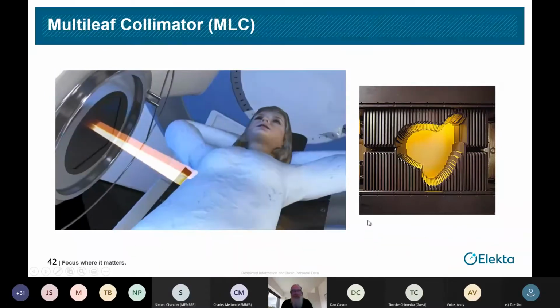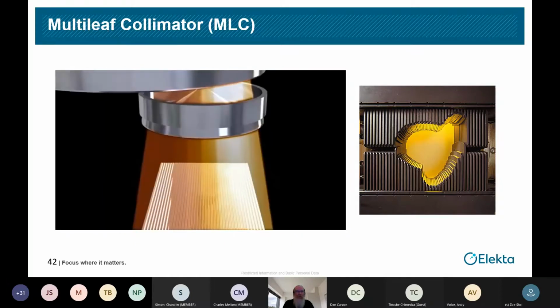I don't know if the sound came through there, but basically each one of these leaves here, as we call them, are made of tungsten. It's about 18 tons per cubic meter. It's a very, very dense metal, and each one is powered and can move in and out of the radiation beam. So we can form shapes like this on the right. We can form the shape of the tumor, and then rather than just shooting a round or a square beam through the patient, we are only shooting the shape of the tumor, and then we rotate, change the shape again, and shoot through. That was a big advance in the 1980s and early 90s to do this more conformal therapy, so we're giving less dose to the healthy tissue.